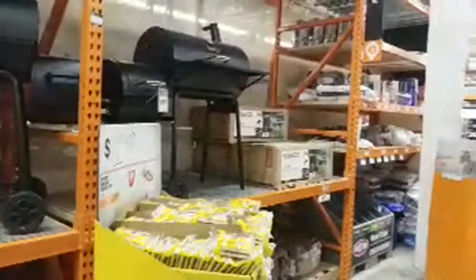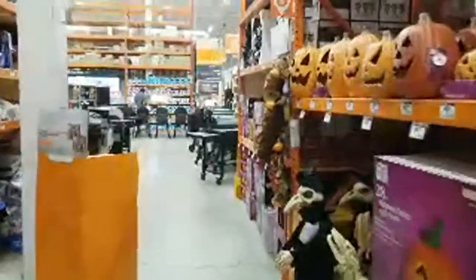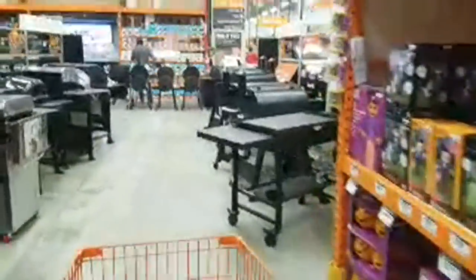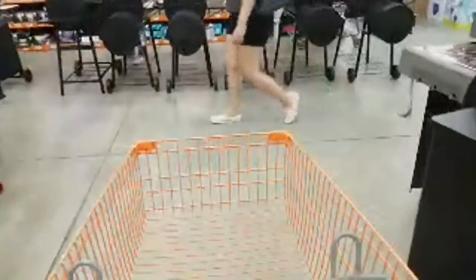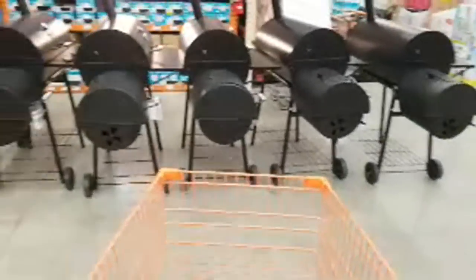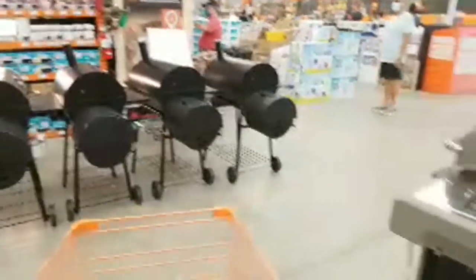And I think what probably happened was they probably overstocked on them, thinking that with the coronavirus everybody was going to be home and cooking. But I don't know, maybe everybody already has a grill. Maybe some people upgraded. But I can tell you, I haven't seen people in here buying up this thing at all. Anyway, I'm going to head over and get that ladder there before those 16 ladders disappear on me.